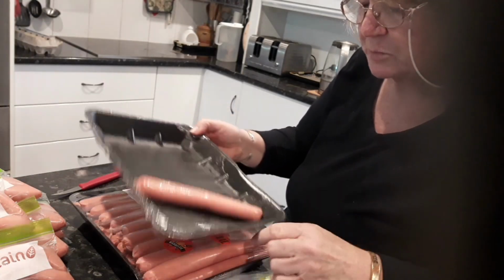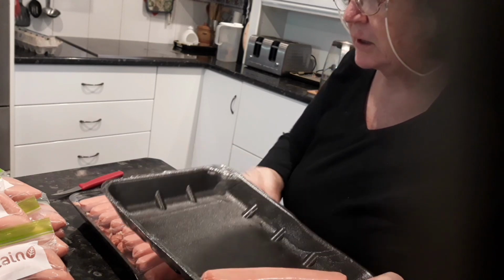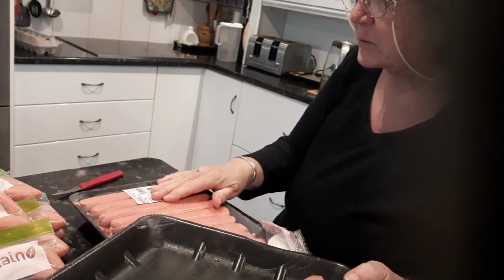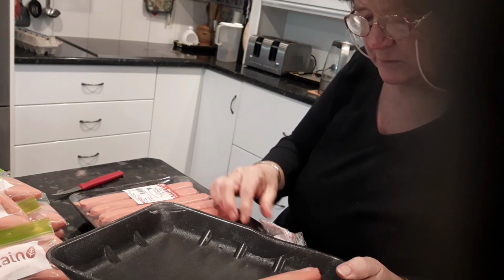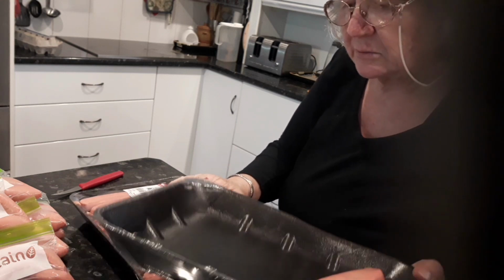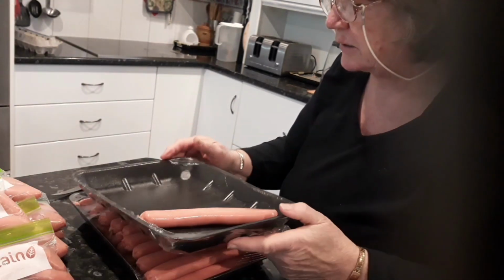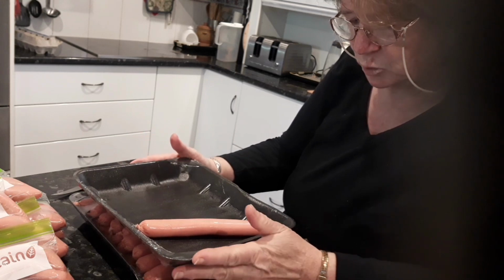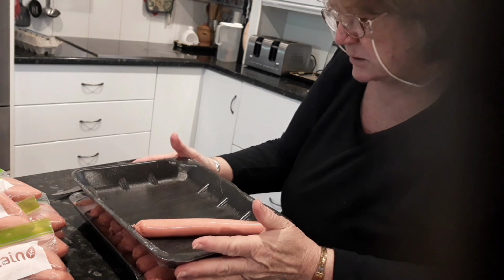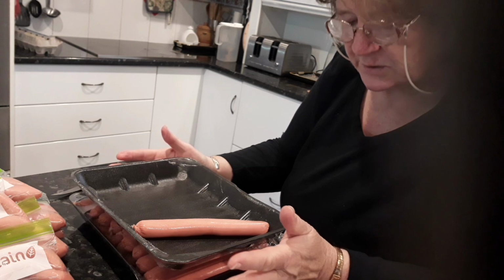I have 2 packets of thin barbecue sausages. They were, let's see, this one was $12.71. This one is $12.51. Now, these probably aren't the cheapest that I can get. I've actually found them cheaper in Woolworths supermarket. But I was already at the bulk butchers, so that's where I've purchased this lot.